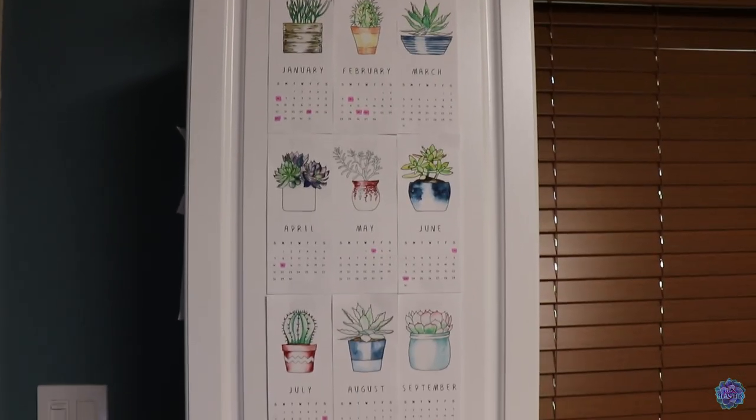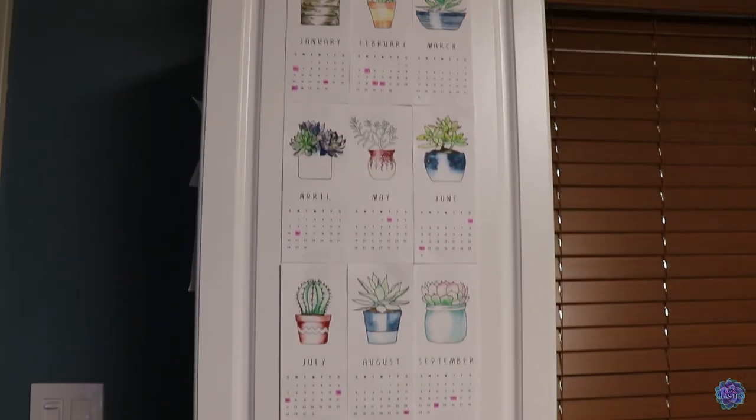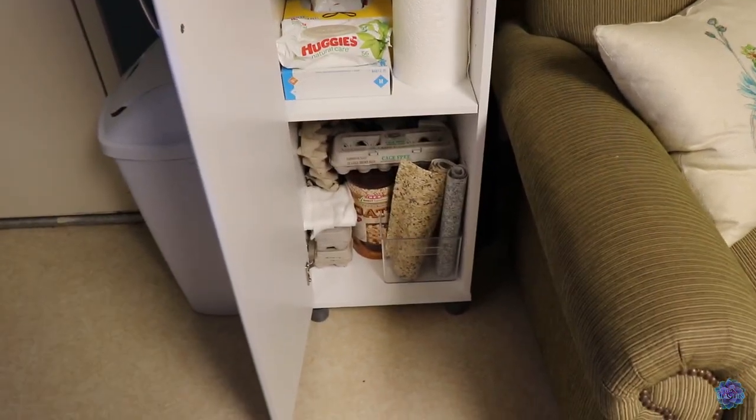On the very front of it is just a succulent calendar of the year 2019. All the highlighted pieces are birthdays of the animals. So just an overview of my storage cabinet. There on the bottom is just basically insect supplies.